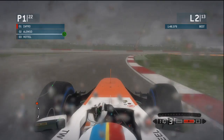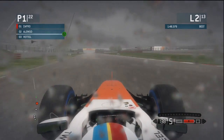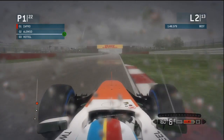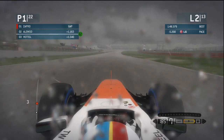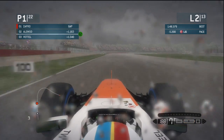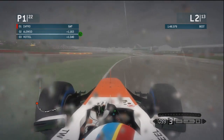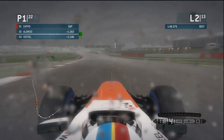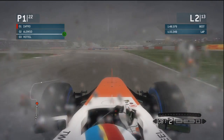I've just got to throw in my best laps. Throw in? That doesn't make any sense. I've got to put in the best lap times possible here to have a chance. Alonso now 1.1 behind us. Use our curves to try and escape from him. Tad wide over that corner. Alonso takes it much nicer.